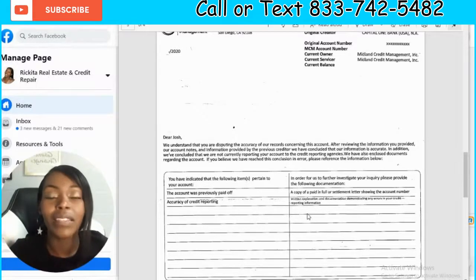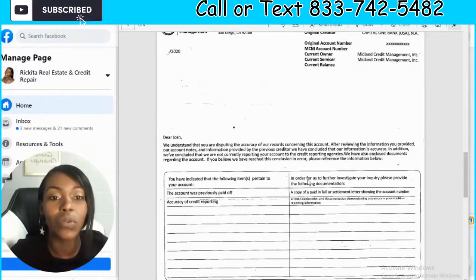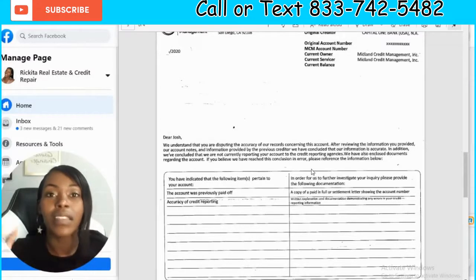And remember, you guys, everything is different when it comes down to removing accounts from your credit reports. Different companies will just remove it. You don't have to worry about anything. They won't send you letters.